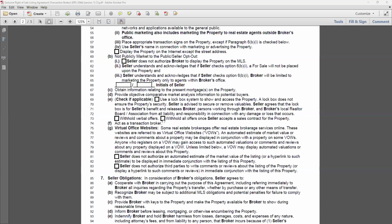The next one is also very important. Do you know that even after the property goes under contract, you must submit all offers that come in? Do you think I want to do that, so that my seller can say, hold on, is there any way I can get out of this one so I can accept this one instead? So guess what I want them to check? Withhold all offers once seller accepts a sales contract for the property. You see how that makes perfect sense? Does everyone understand that? That's critical, critical, critical.